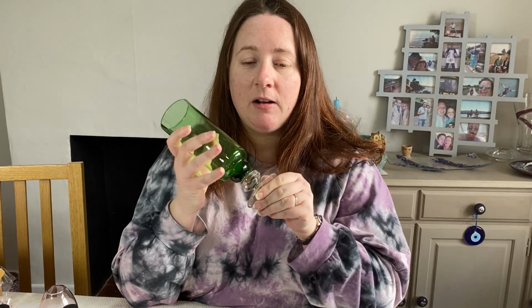So I will start with the breakables. Here we have a vintage green glass vase. And we've had this since August. It was part of a job lot of glassware. I mean, it was a huge job lot of glassware. We've got an 8-seater dining room table and the entire table was covered in glassware.